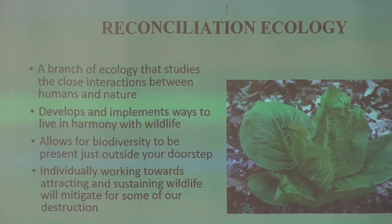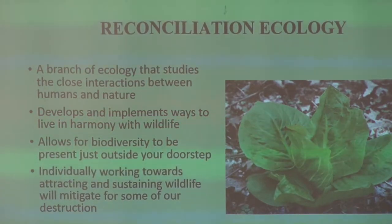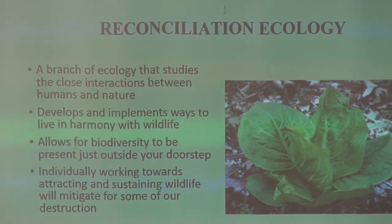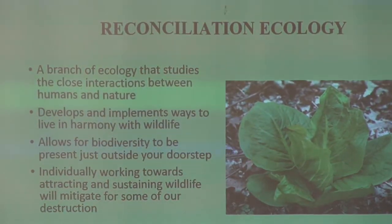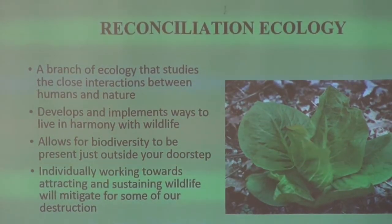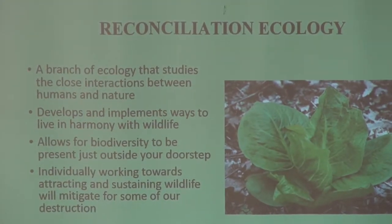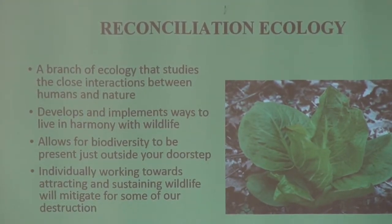Because no matter what happens, there's always going to be building, there's always going to be more stores going up, there's always going to be parking lots going in. That's going to happen. But it's the individual landowner that can create native plant habitats, really just create the habitats that are required for species in the area to survive.